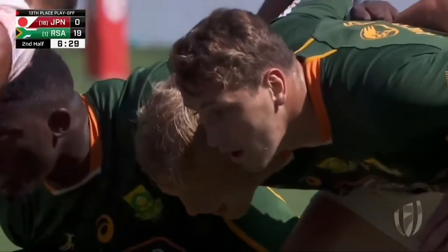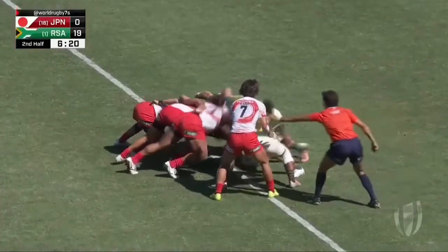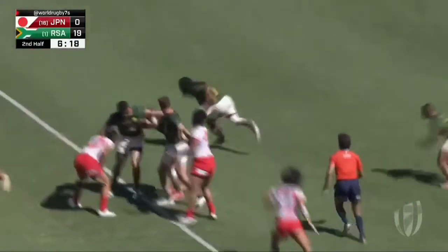Cup finalists will happen later in our Super Session. Fiji beating New Zealand for the title. Australia, Samoa for bronze. Of course, series on the line. South Africa still have an outside chance of winning it.